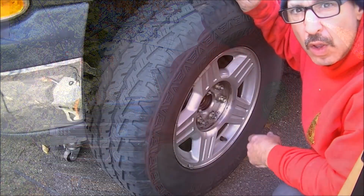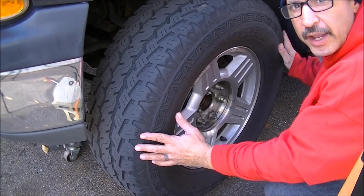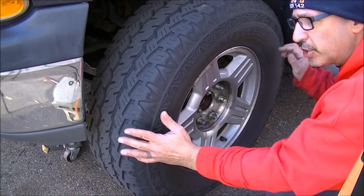Let me move the camera and show you what you're going to find, because now that we got that axle unbolted and ours is out, but if you just had yours unbolted and you gave that wiggle where you didn't have play before, look at the play that we have now. I'll show you. Move the camera. Alright, so here's our wheel. We're up off the ground on the floor jack. The axle shaft is out, but yours could be just unbolted if you want to check for play.